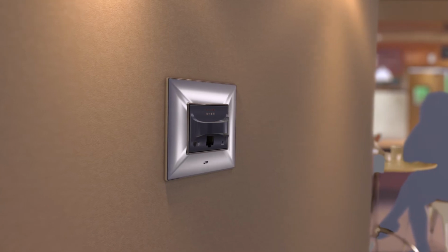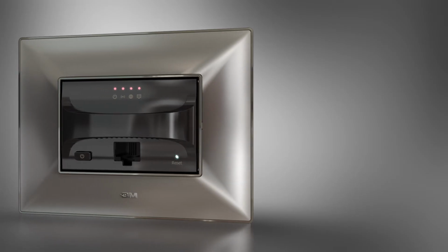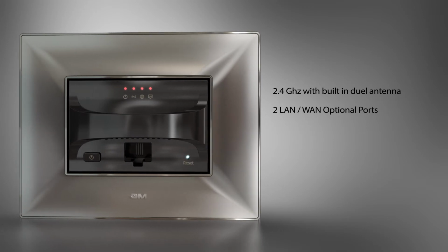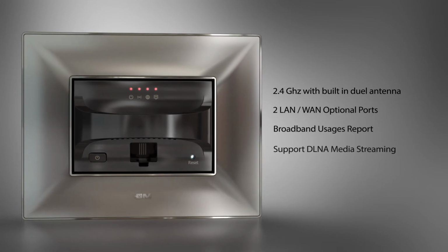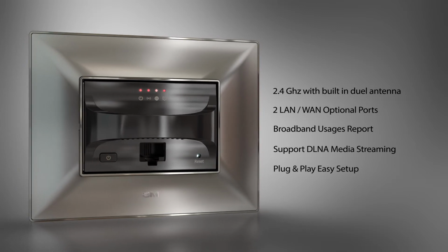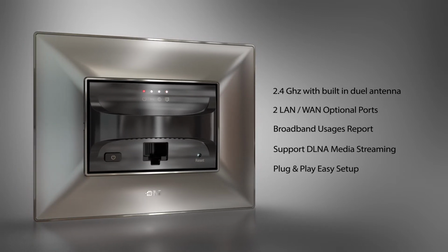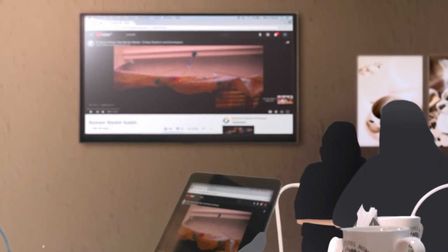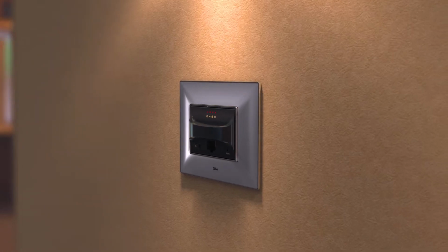It's a connected world out there, and we at GM understand your deep desire to stay ahead. The GM hotspot and router is one of the world's smallest yet powerful routers that fits inside the wall like any of GM's switch panel, and also acts as Wi-Fi extender in places with limited connectivity. It is thoughtfully designed for your homes, offices or hotels to provide hassle-free internet connectivity.